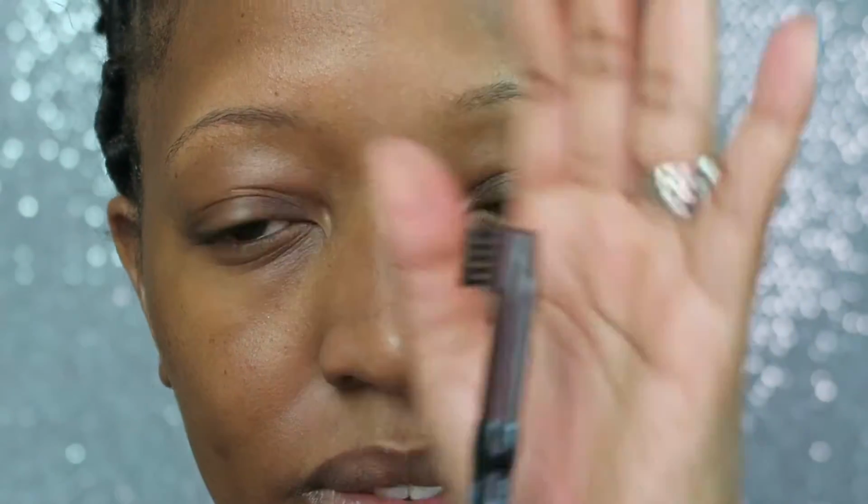So to get started, I'm going in with my NYX brow pencil, and this is in the shade Brunette. I love this pencil, y'all. I got it from Ulta the other day. I initially saw Alyssa Ashley use it, and I had to go get this pencil.